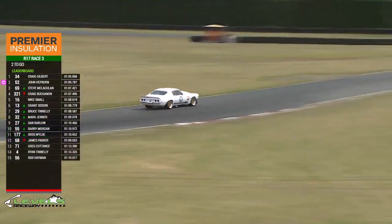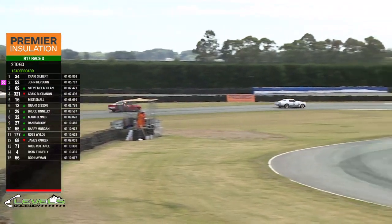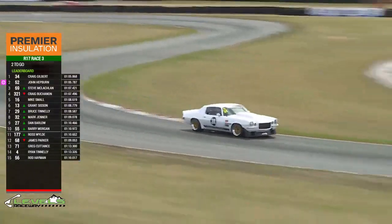Oh, 68 into the pits. 68 in the pits, he's given up. I think maybe a gear issue. Certainly sounds alright, as it shakes the commentary box on its way through.